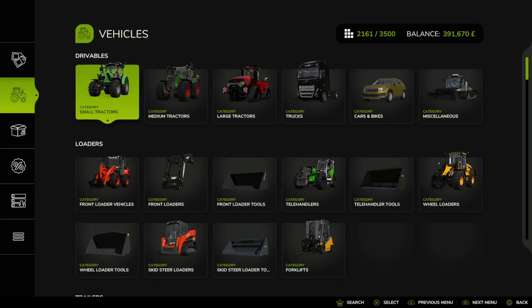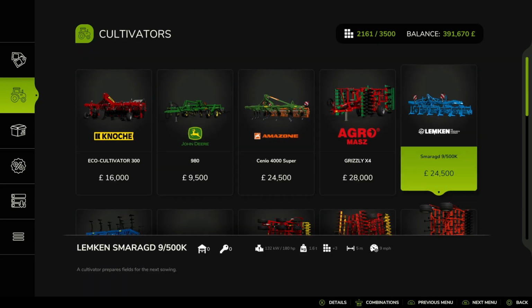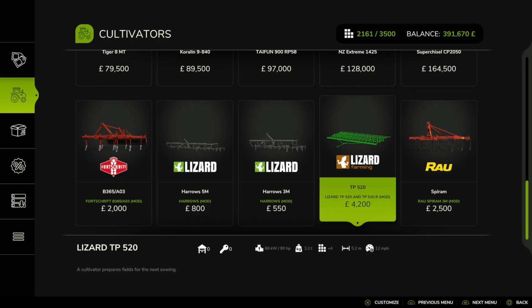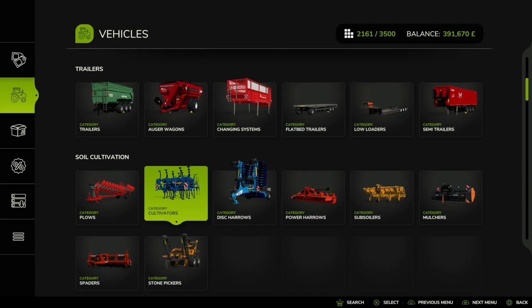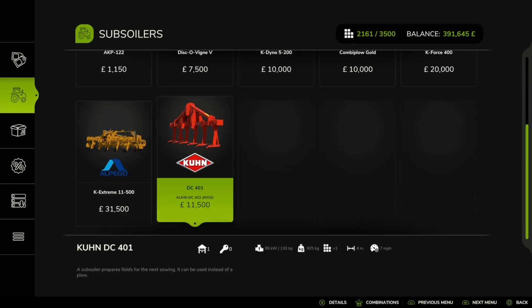What's the biggest cultivator that looks vintage? That's 5.2. We've got a 5 metre. That's a 5.2. There's not a massive difference, is there? But we've also got a subsoiler, which is 4 metres. 130 horsepower for that.